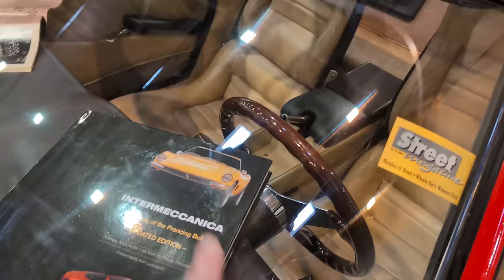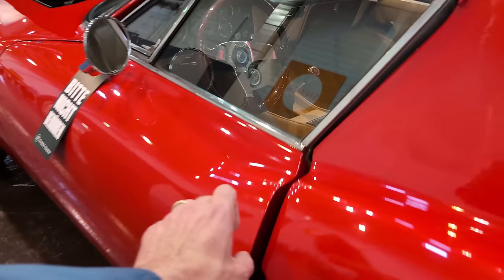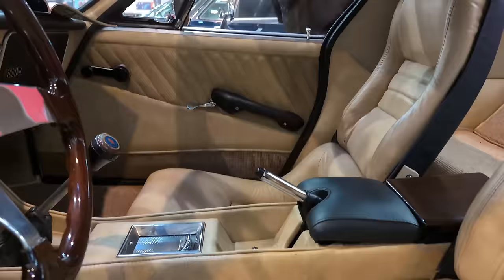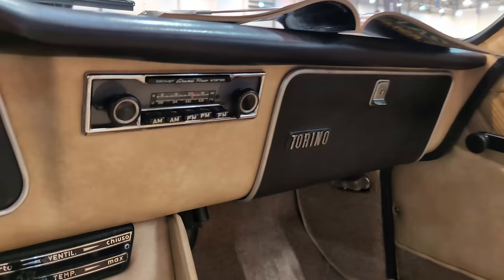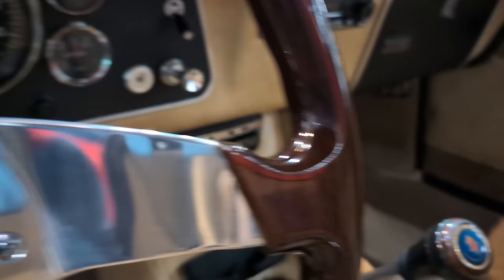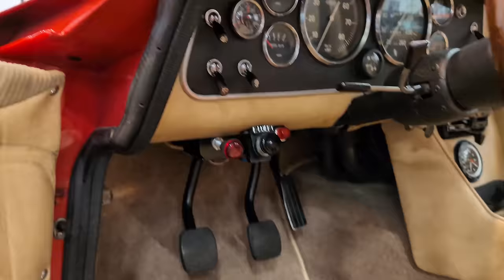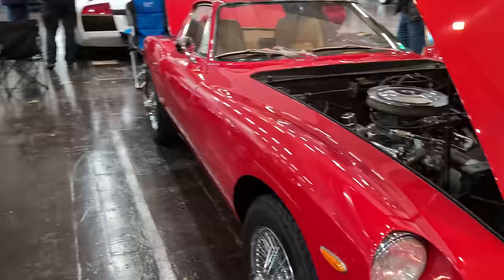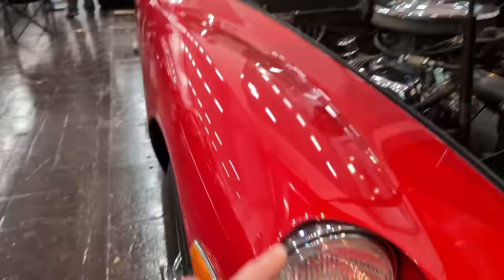Cool car. Can I see the interior? Look at that, everybody. How much? How much? Wow. Looks like very original interior. So I think they were trying to call it, Intermeccanica, sorry, was trying to be renamed Torino at some point, I believe. That must be a very rare shift knob. See the gauges here. Wow, what a cool piece. There's no price listed. Very unusual crease here that runs down the fender. See that?